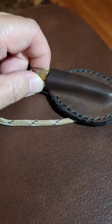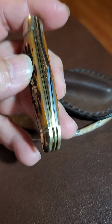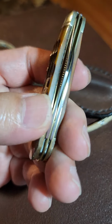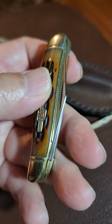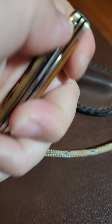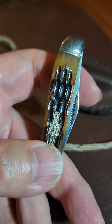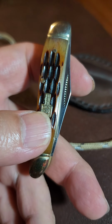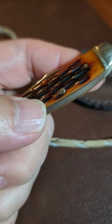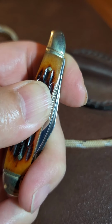And that's one of the reasons why I gravitated towards old-fashioned pocket folders instead of going with the modern-day flippers. Those modern-day flippers have their place. They're very convenient. You reach for it in your pocket, you open it one-handed, and you do a quick job with it. But a lot of those flippers don't have character. To me, they just don't have that eccentric value.